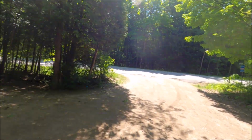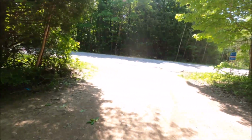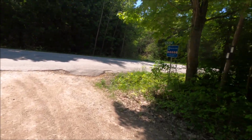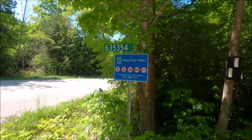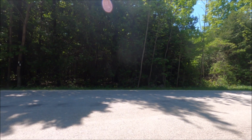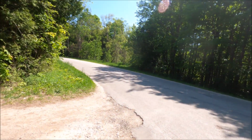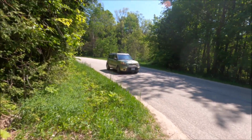Coming out to a trailhead parking area. I think this is the Pretty River Road, or Pretty River Valley Road. Yeah, Pretty River Valley. Here we go. Okay, we crossed the road, but it sounds like there's a car coming. A nasty little bend here for crossing the road. There it comes.